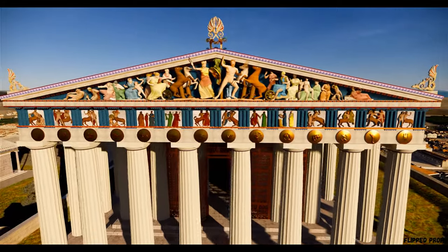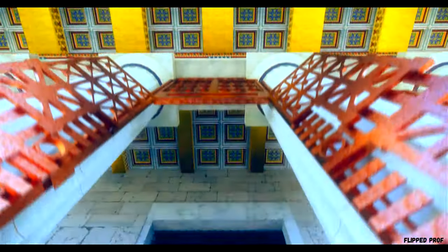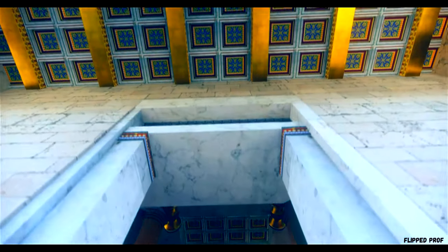Inside, the Parthenon consisted of 2 rooms. To the west was the Opisthodomos, where the Athenians kept the city's treasure.